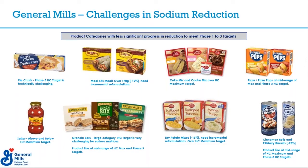Another example is our Betty Crocker cake mixes and cookie mixes. The sodium actually plays a functional role in leavening. It also plays a role in taste. It also plays a role in flavor enhancement. So this has been a challenging area for us in the cake and cookie mixes.